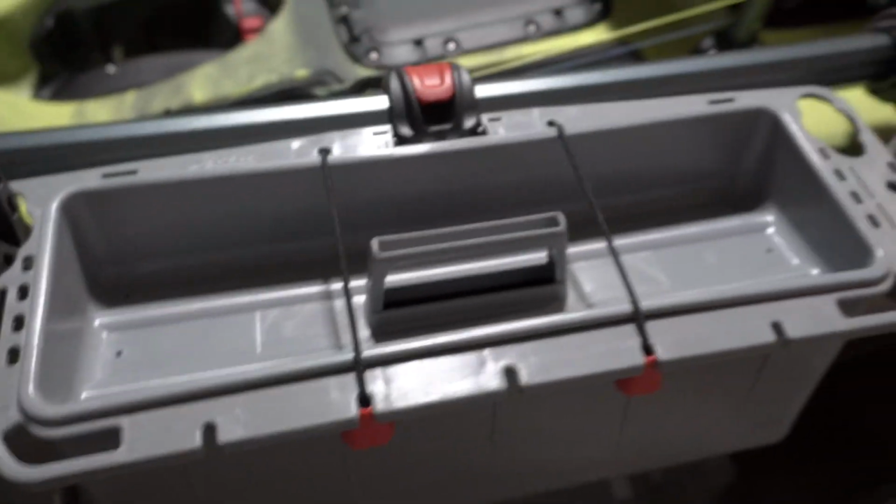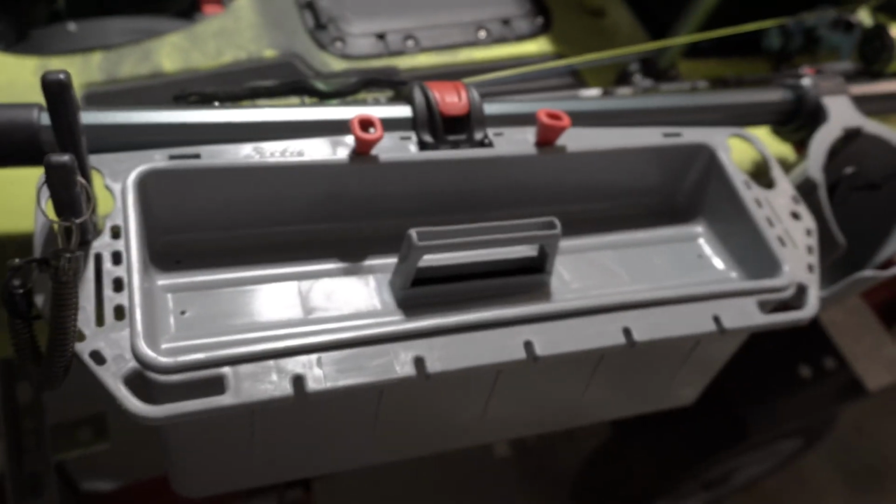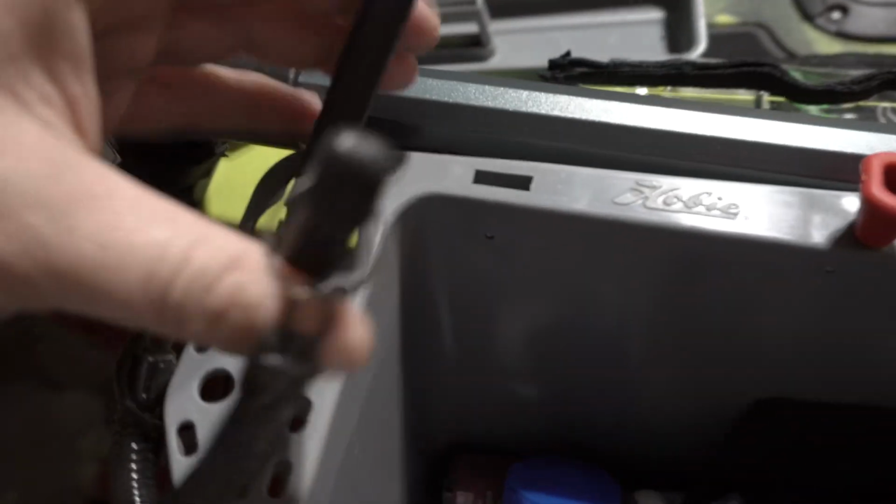The next thing I added is the Hobie, I'm gonna call it a gear bucket. I don't know what Hobie actually calls it. There are two different sizes, which I didn't realize. Mine is the gigantic one. I'd probably go a little smaller if I was gonna do it again. It's got a nice spot for your pliers, a lot like what the Outback had.